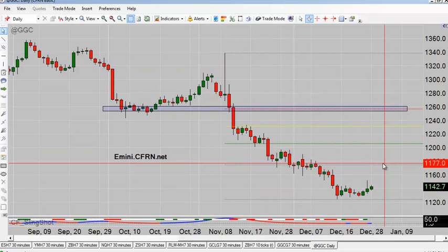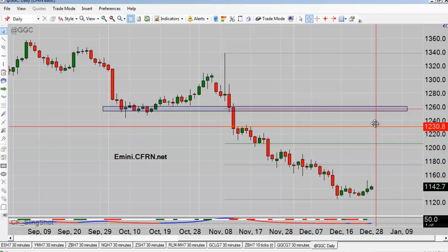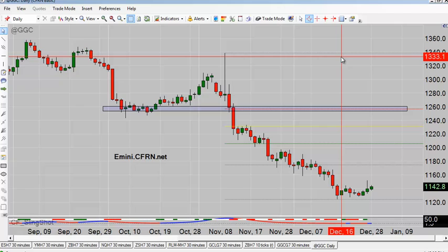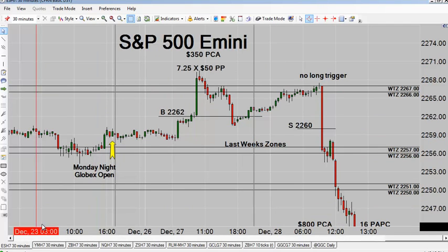Okay, so the obstacles overhead for gold longer term are 1174, 1206, 1230, and then the big resistance, because you see this was once support, it will most likely become good resistance. That is at 1257.58. When we get through 57.58, we have clear sailing back up to where we belong, 1300 plus. Okay? But I'll guide you through it each and every day. Just be sure to tune in.